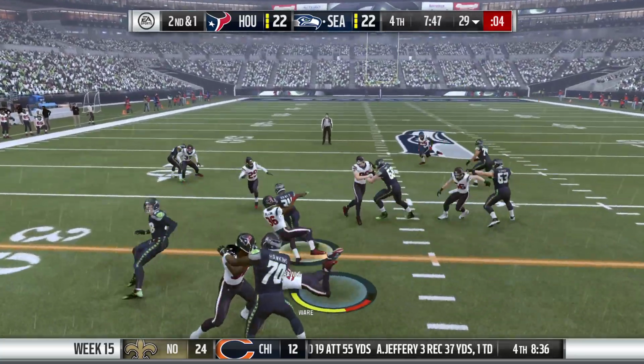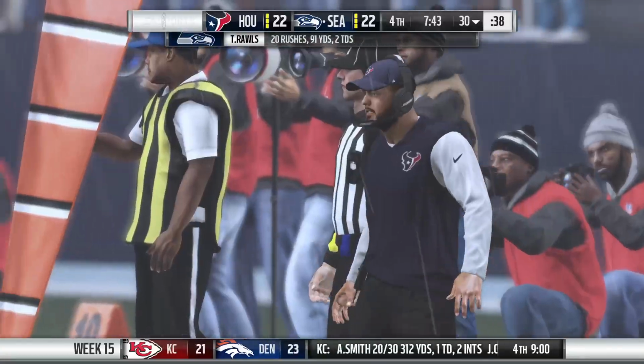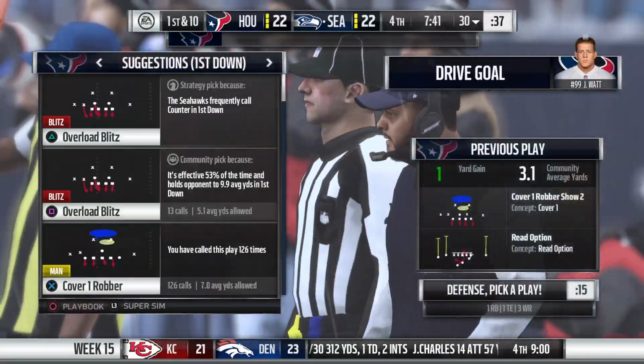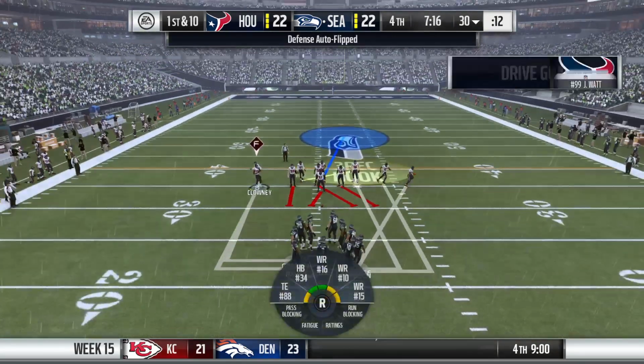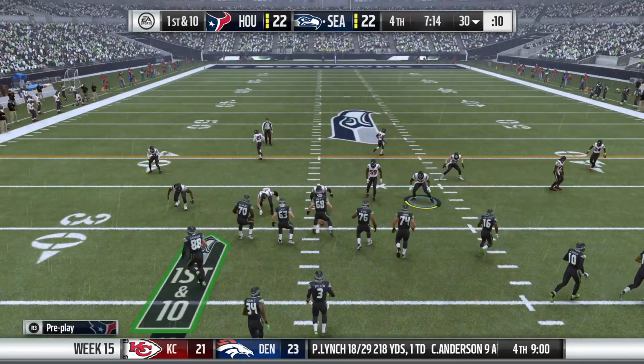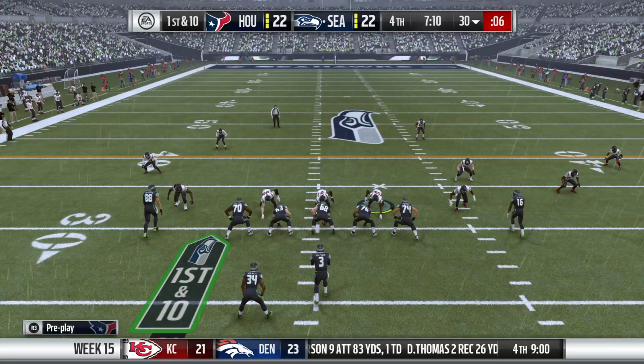20th carry for Thomas Rawls. And he'll be brought down right at the 30 here. Only a gain of a yard, but that's all they needed, as that's going to move the chains. 2nd and 1, and people want to run the football. This is where every back in the league is supposed to do exactly what we just saw there. Pick up the first down.